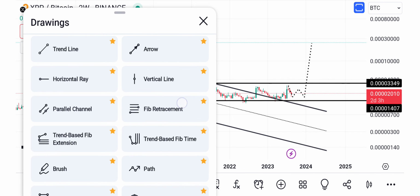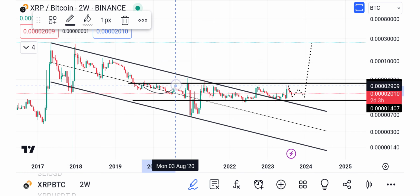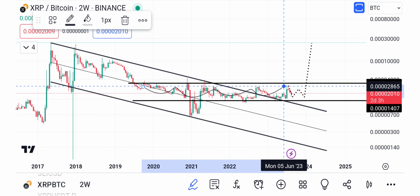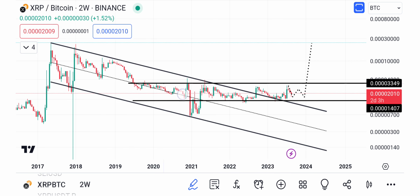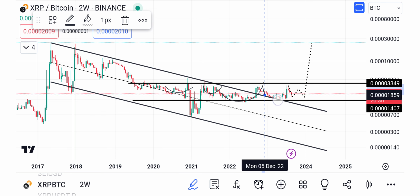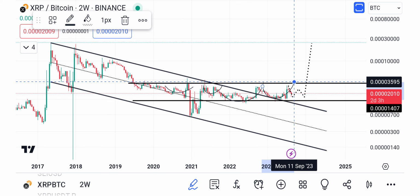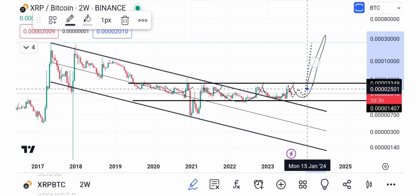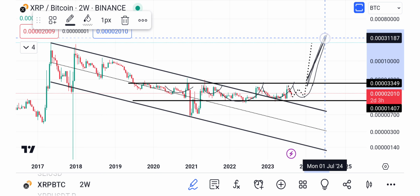So what's happening is we're building a base, building a base, building a base. And you notice, as we're doing this, we're cupping up, cupping up, cupping up. So it's a bunch of cups. So I want to see one more cup, which would resemble the last E wave in the triangle I just shared. And then we get that explosive move to the upside.